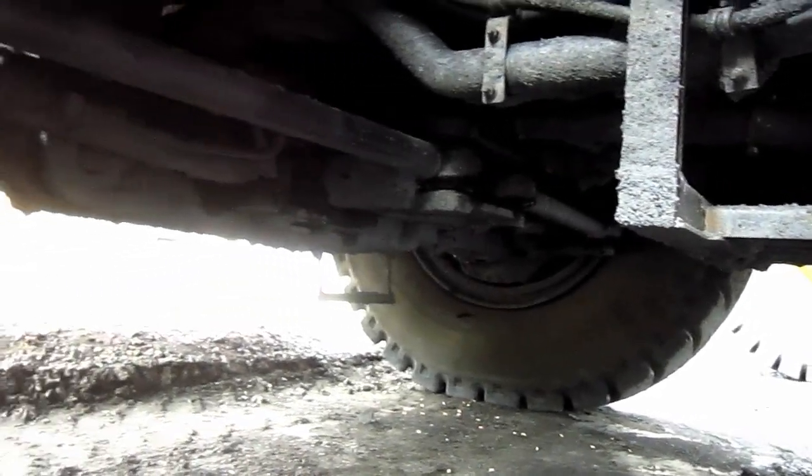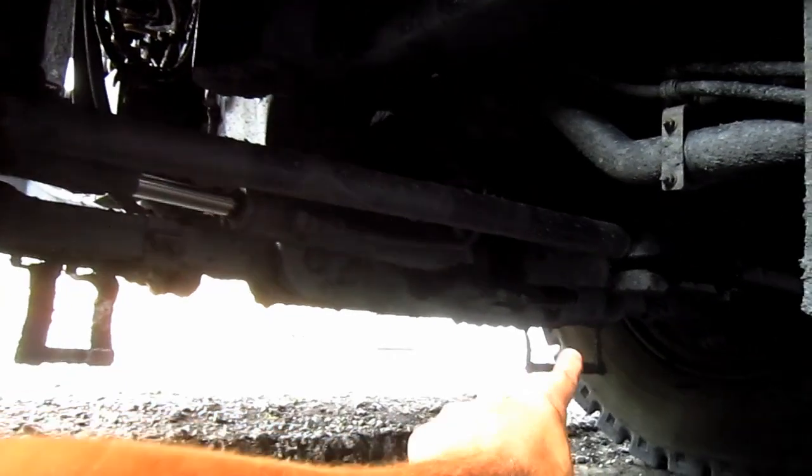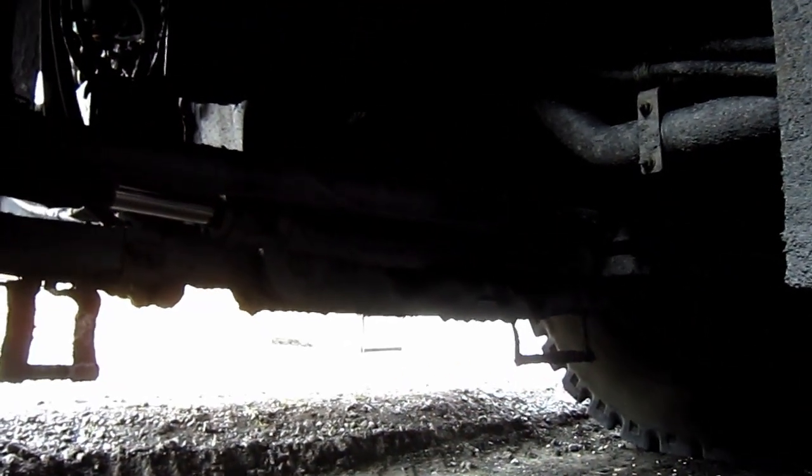And from underneath here, you can get a good view looking at the front lower works on this truck. And you can see the two front tie rods and steering cylinders, which will turn the front tires left or right.